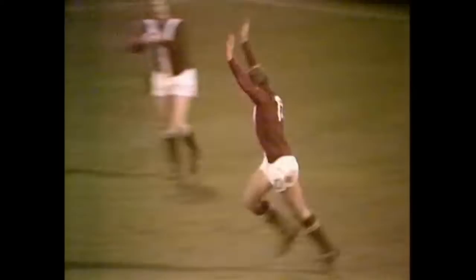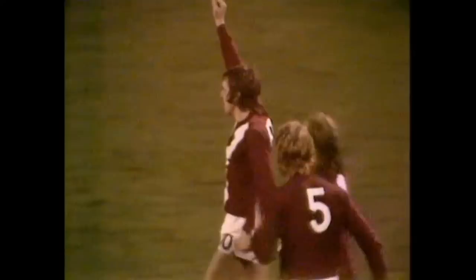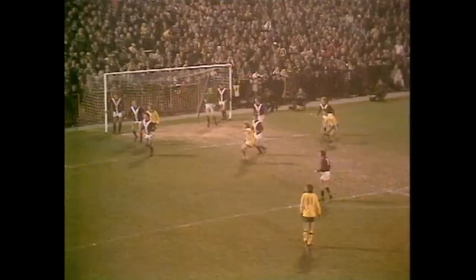And Jones now is set free. Can he make it 3-1? Yes! Chris Jones, well hit. And that surely is the end of Norwich City's revival. This convincing-looking scoreline of 3-1 to York as Suggett takes the corner.